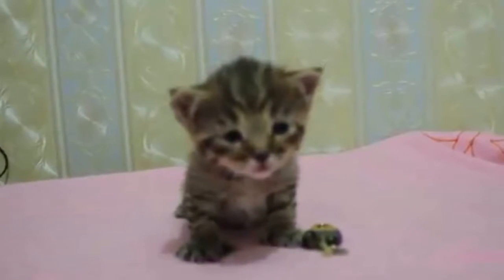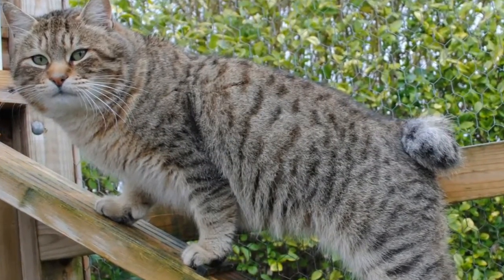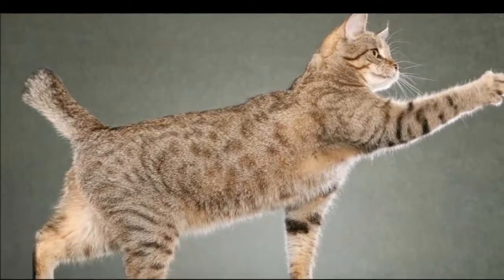With their wild looks and dog-like personalities, Horn says this cat can convince dog lovers of the value of felines. "If you come up against a person who's had dogs all their life, this is the cat for them," Horn says.